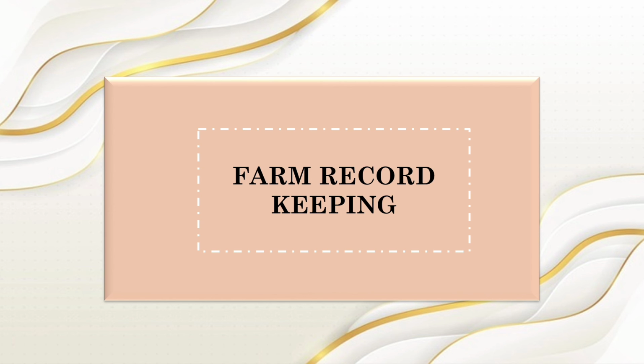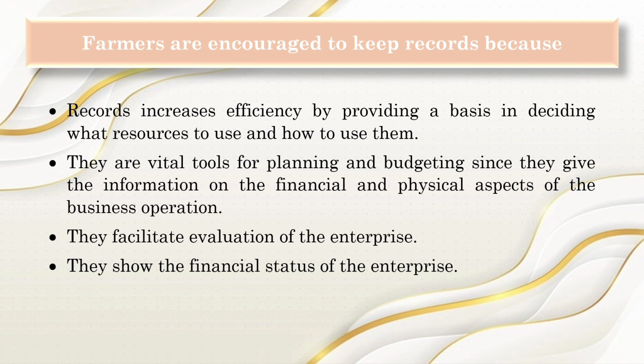Let's go to farm record keeping. Farmers are encouraged to keep records because records increase efficiency by providing a basis in deciding what resources to use and how to use them. They are vital tools for planning and budgeting since they give information on the financial and physical aspects of the business operation. They facilitate evaluation of the enterprise.